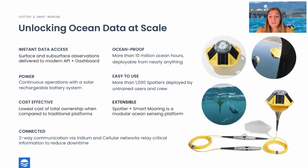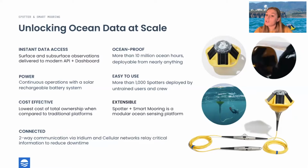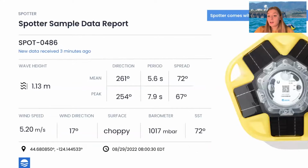And you can do everything remotely with the Spotter as well. So we can communicate to and from the Spotter with either cellular or Iridium. So obviously it's dependent on what location you're in. And we can send that data either through an API or our online dashboard, which I'll talk a bit more about in a minute. So the Spotter itself collects wind, wave, sea surface temperature, and barometric pressure at the surface. That's all contained within the buoy itself, and that's all standard as well.